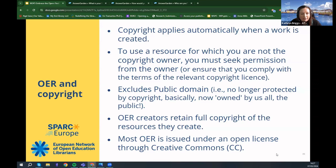So what about copyright? Copyright is a legal term and an intellectual property right that provides legal protection for authors and creators that limits the ability for sharing and reuse. So if you wish to use a resource for which you are not the copyright owner, you must seek permission from the copyright owner or ensure that you comply with the specific terms of the relevant copyright license, unless, of course, the resource is in the public domain and it's owned by us all, basically.